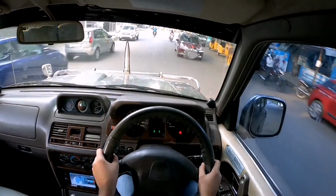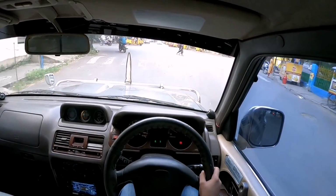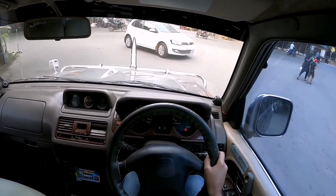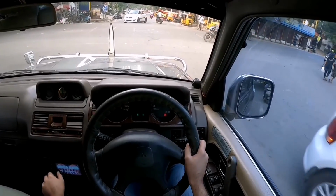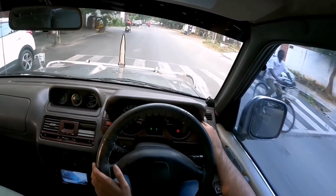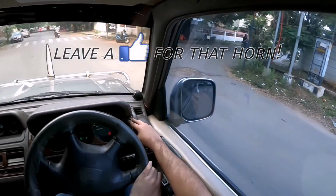This particular example has a broken clock spring, and that's why the horn doesn't work from the steering, and that's why the airbag light is also on. This vehicle does have a proper jugaad arrangement for the horn, and I must say it does sound really good and brings back memories of my school van days. The horn is just really epic though.